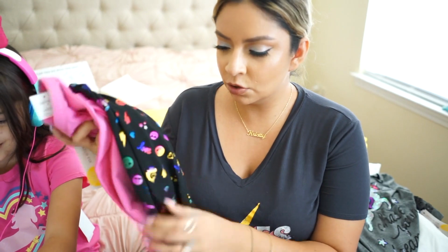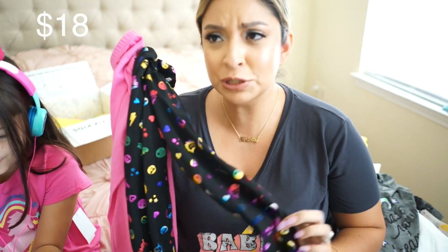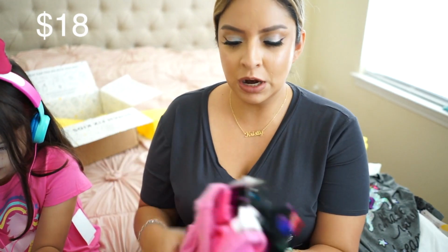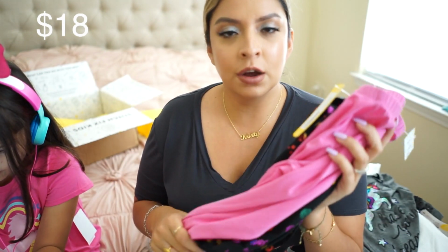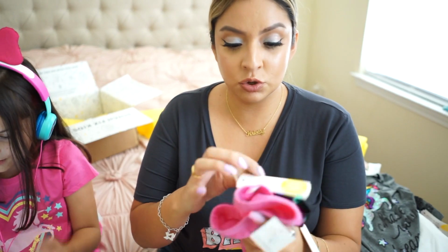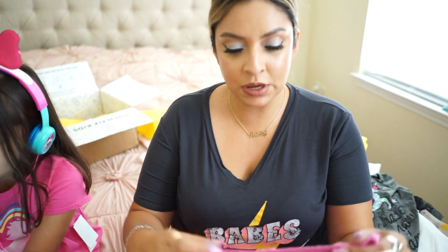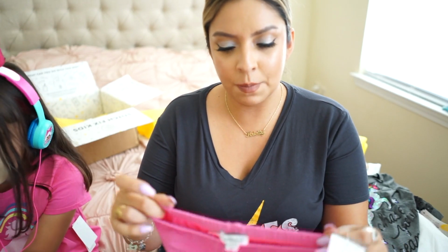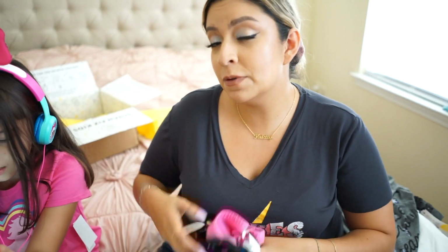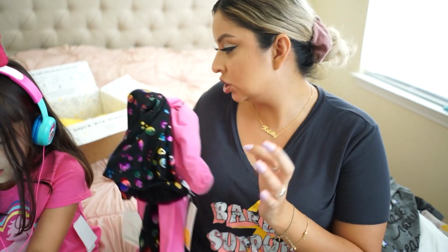I love the little unicorns. I kind of wish they were in my size, if we're being totally honest here. And then another pair of pink leggings. I actually bought a pair of leggings when we did this before, sometime last year. She would like them. They're a little bit too big on her, but I like it because it has an elastic waistband, so she can grow into them if you just cinch them up.